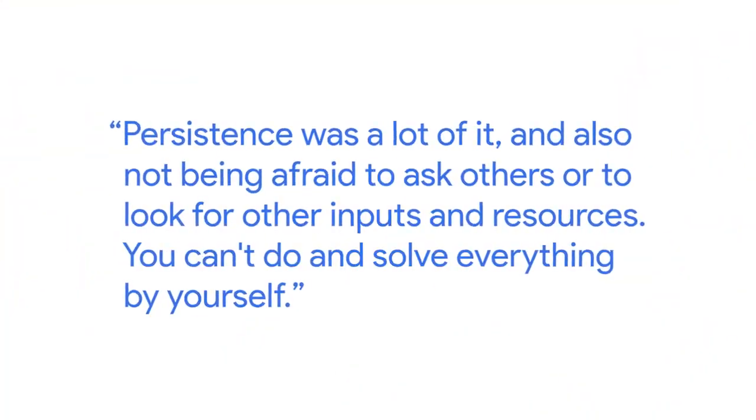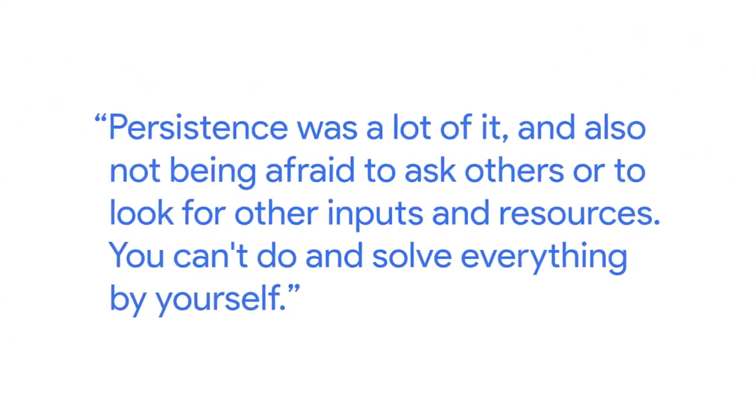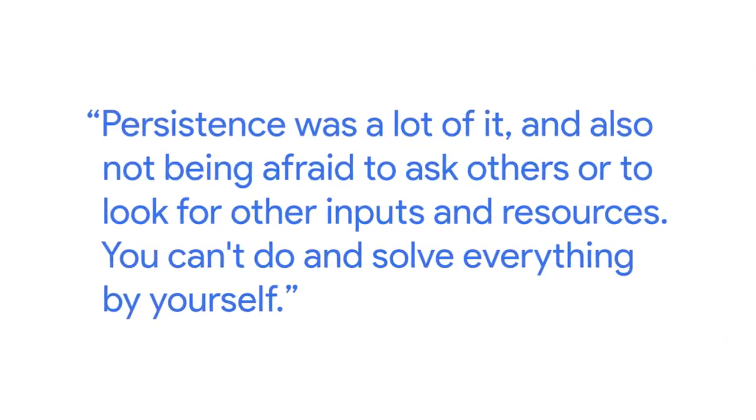I definitely struggle with imposter syndrome even to this day, and I've been in my career for 25 years. Sometimes it's just struggling to figure something out and then starting to fall into the pit of thinking I just can't do it, and then I just drive myself forward, kind of a work ethic approach. Persistence was a lot of it, and also not being afraid to ask others or to look for other inputs and resources. You can't do and solve everything by yourself. Knowing when you're stuck and maybe why you're stuck, and thinking of creative ways to get unstuck, that really helps with imposter syndrome. And that's true today.